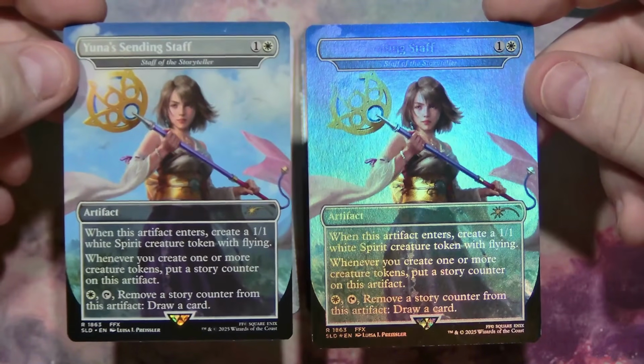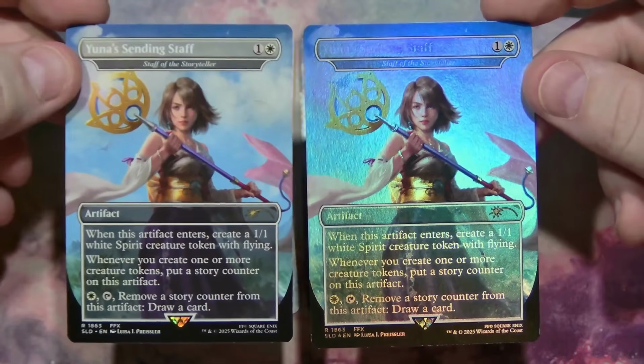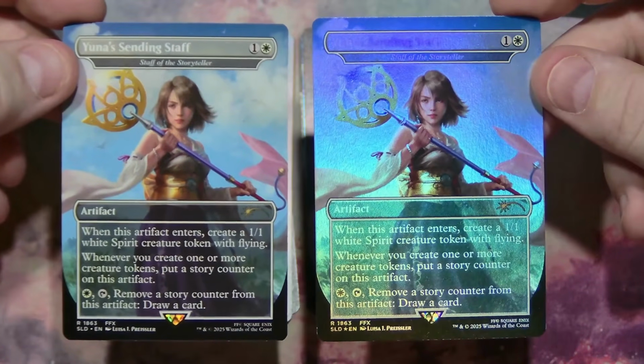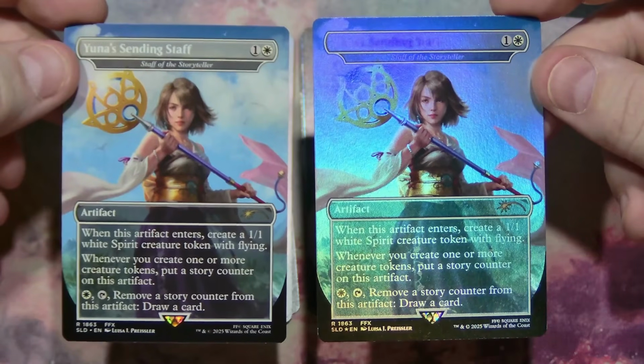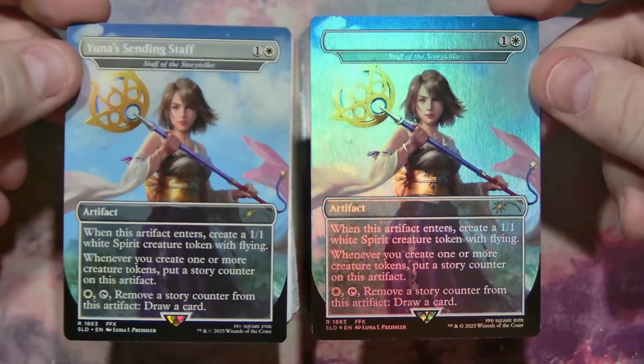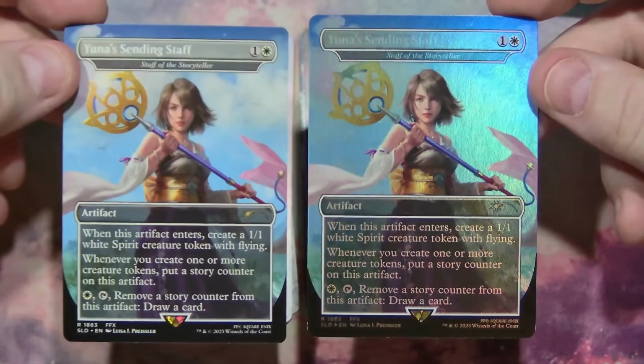As far as what it does, when it enters, you make a spirit, which is kind of appropriate because of the sending staff, and then whenever you create one or more creature tokens, you put a story counter on this, and then you can remove a story counter to draw cards. It's just a really solid draw engine, especially if you're going to be making a lot of creature tokens.